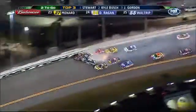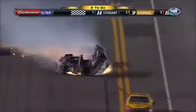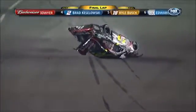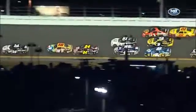Whoa, Busch is around. Can he save it this time? Oh, there you go. He does. He saves it. But there's Jeff Gordon upside down. Jeff Gordon's upside down. And Kurt Busch's car is destroyed. Oh my gosh. That too, he's in that backup car. You see Jeff down there, he just gets down on his left corner, and we've seen that time and time again. You got to stay off the left side.